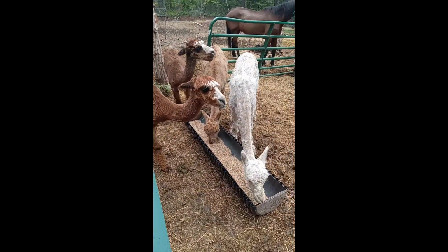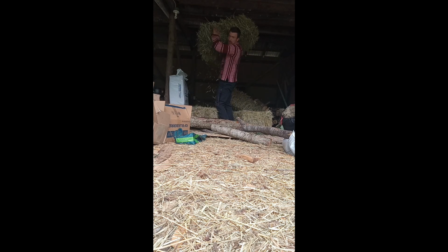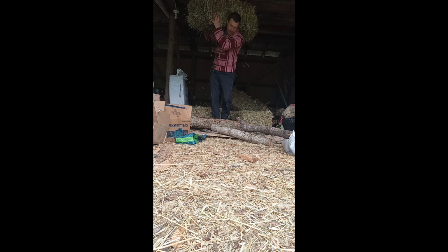As you can see, they're getting their grain. Pablo's getting his. Gotta get those cows some hay so they don't push through the fence. They get pretty rascally when they're not involved. So this is going to the cows.